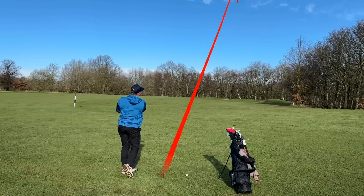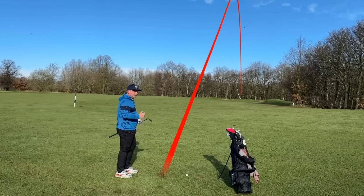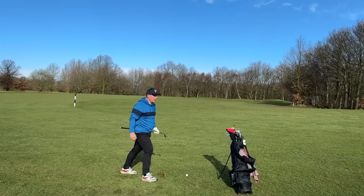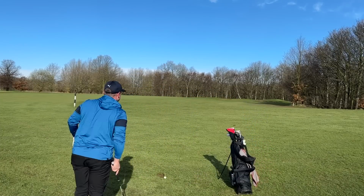Look at that. I felt like that was diggy. The divot would suggest it's diggy, but again, a lovely ball flight. The ball flight wasn't too low. Obviously, it's wet conditions today. We're cleaning these quite a lot. Certainly not letting me down.